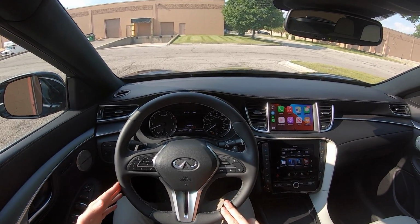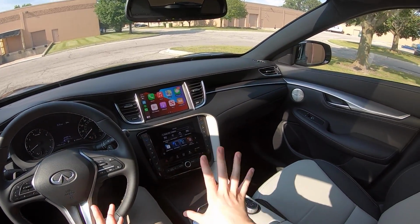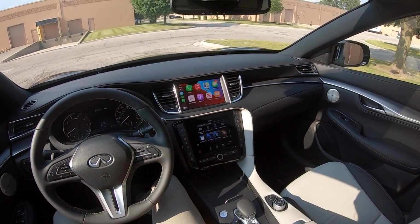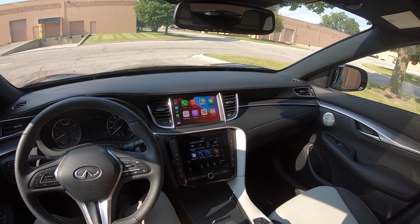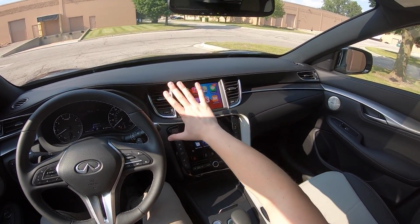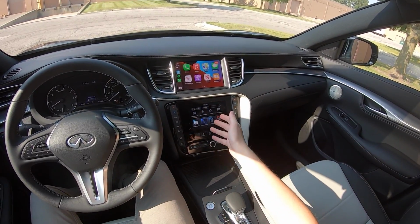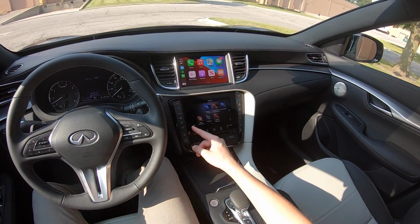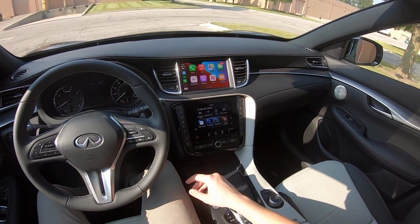Once in the driver's seat of the QX55, you're met with very standard, weird Infiniti interior details, and the strangest thing, but typical for Infiniti, is this dual screen setup. But something I was pleasantly surprised with is that we do have wireless Apple CarPlay in the matte finish screen on top, and then in the glossy finish screen down here, it's just your normal Infiniti infotainment with their in-house navigation and other settings, sound adjustments, everything like that.